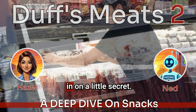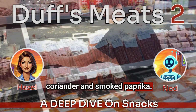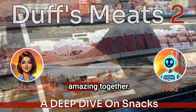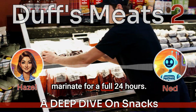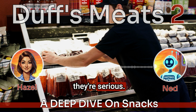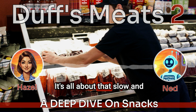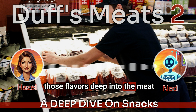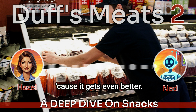But Colin did let me in on a little secret: coriander and smoked paprika. Apparently those are the real MVPs of the spice blend. And then, get this, they let it marinate for a full 24 hours. That's how you know they're serious. It lets the flavors really soak in. It's all about that slow and steady approach to infuse those flavors deep into the meat. And then they smoke it. Then it's slow smoked to perfection.